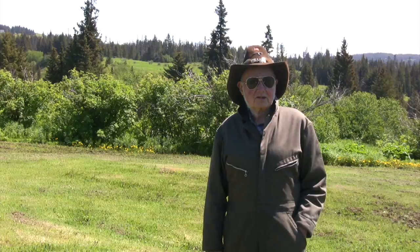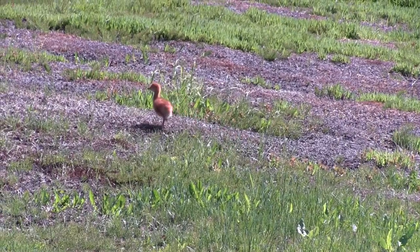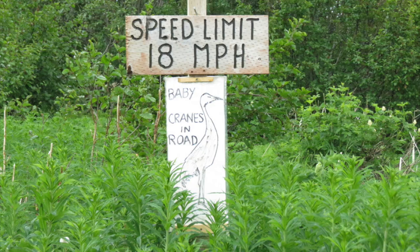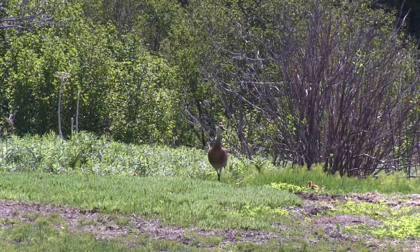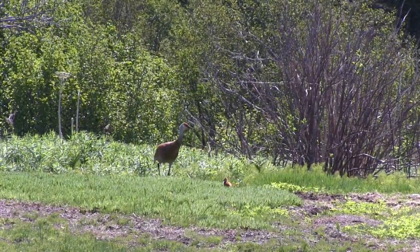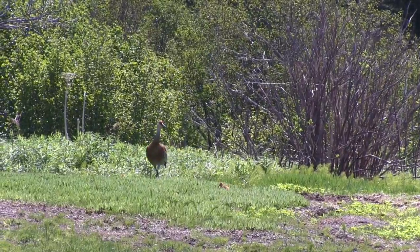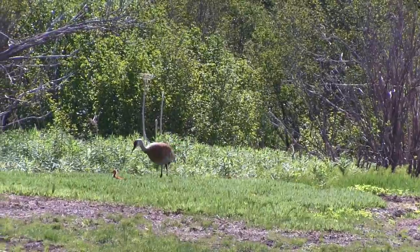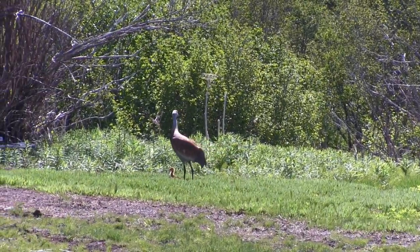Now they're 14 days old, and they're up and running like crazy. It's just a miraculous thing to see how fast something that small can get that big in that length of time. We'd like to have chickens that would grow that fast. I can't think of any other bird that has survived and lived as long as the sandhill cranes. I don't know of one, and to me, that's something.